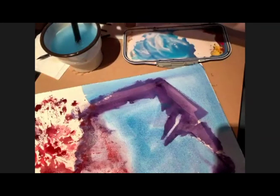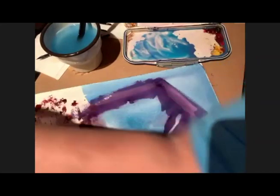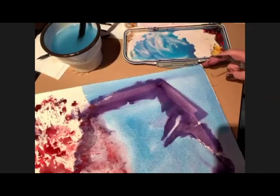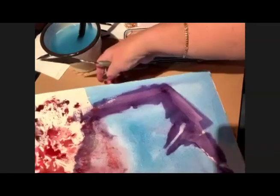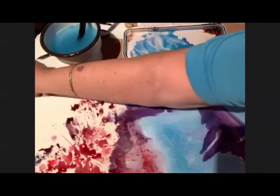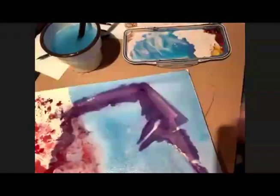Okay, now instead of using a stick, I'm going to use a palette knife because this is such a large, let me see if I can get this a little better positioned. Oh boy. Don't want to drop that on the floor. It wouldn't be fun.